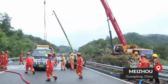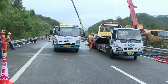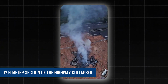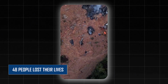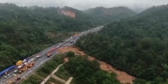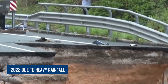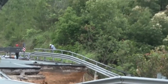On May 1st, 2024, disaster struck the Meizhou Expressway in Guangdong Province, China. At around 2:10 a.m., a 17.9-meter section of the highway collapsed, sending 23 vehicles crashing down a steep slope. Tragically, 48 people lost their lives and 30 more were injured. The expressway, operational since 2014, had already faced issues, including a previous collapse in 2023 due to heavy rainfall. But this time, it was catastrophic.